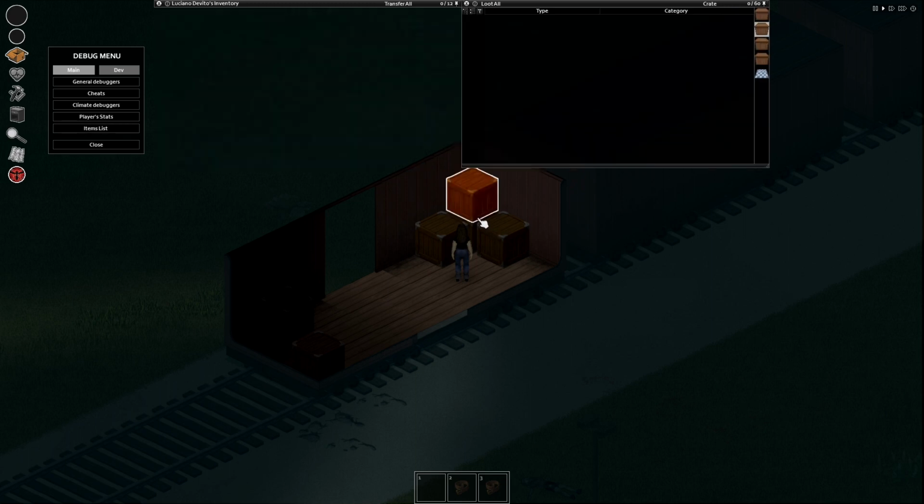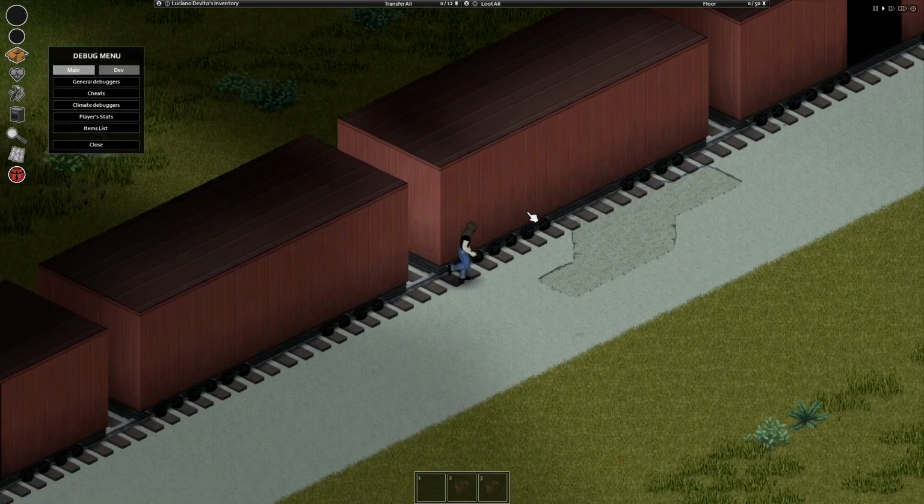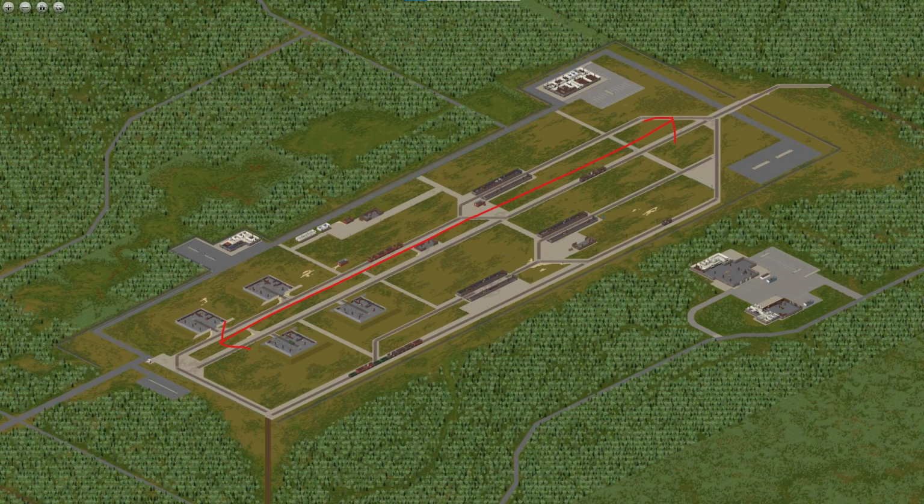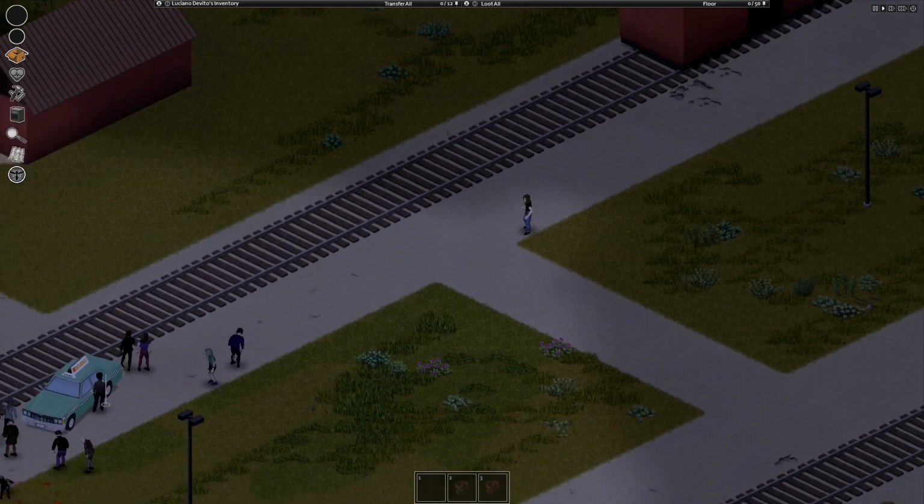Unless there's some tasty loot I don't know about hiding somewhere around the corner. But even then, if you park your car here and move your way down the complex, you can still be quite a ways away from your car, which might be infested by the time you get back.